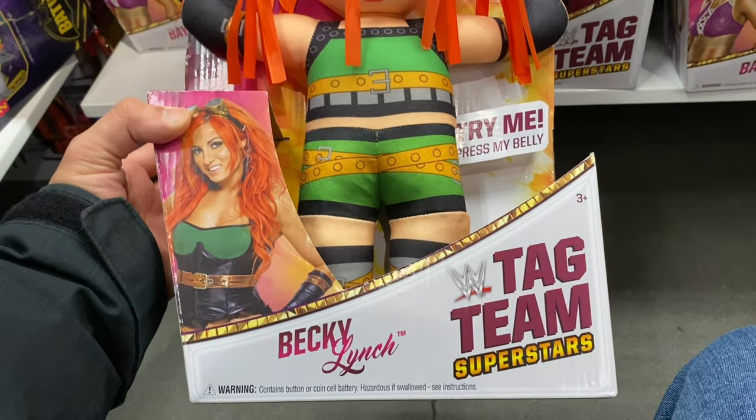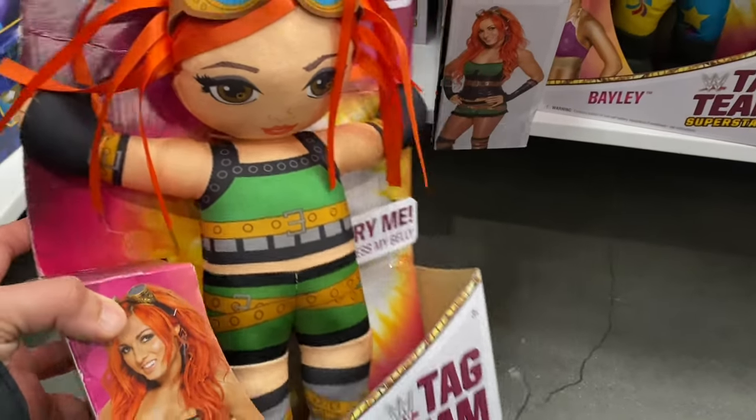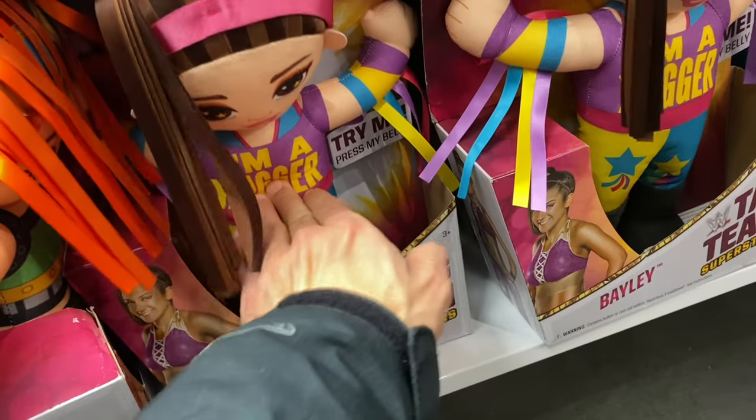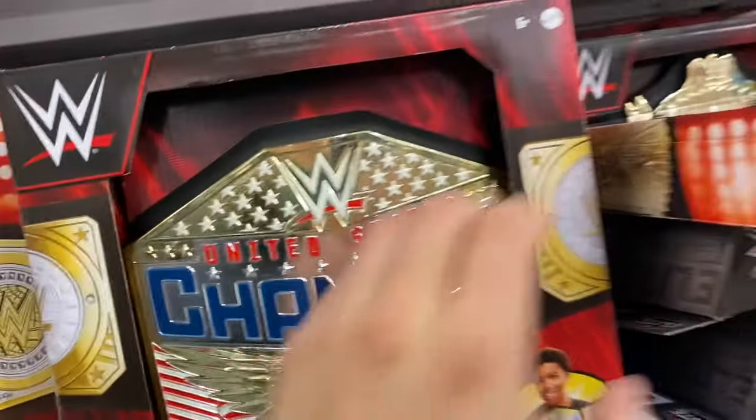You got Becky Lynch here, a tag team superstar, for $15. Pretty cool little toy here. I mean, they don't sound like them. It sounds like they use somebody else for the voiceovers. But you have these belts here.